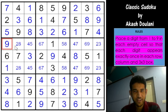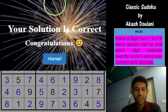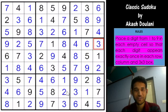That gives a 9 here, and that 6, 9 can be resolved. That's a 6, 9 now. That's a 6. That 6 resolves the 6, 7. This is a 6. That's a 7. 4, 7 gets resolved. 4, 5, 5 and 8, 2 and 8, 2 and 3. And with that, we have completed this Sudoku.